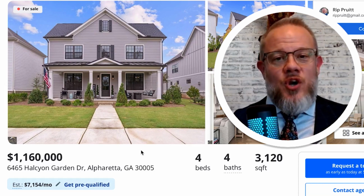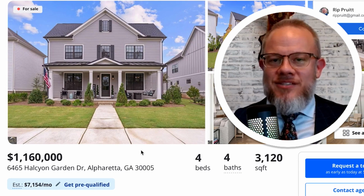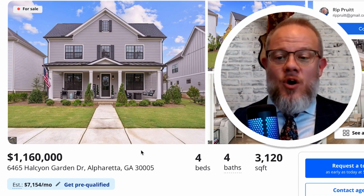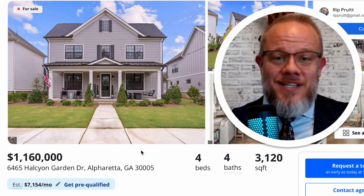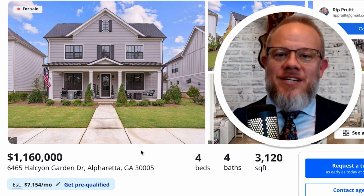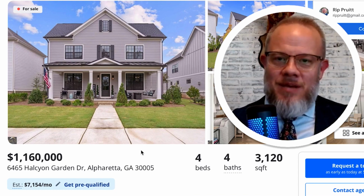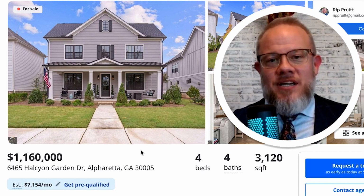So this first home is very northern Alpharetta. It's almost on the edge of Cumming, but it's still Alpharetta. Home's listed at $1.16 million. Now, I will give a disclaimer. The value of this home may be inflated a bit. There's no maybe about it. It's definitely inflated a bit because of its location.